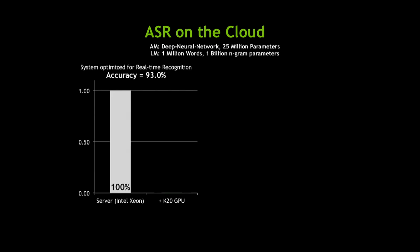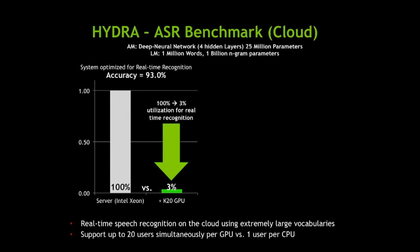On our cloud-based solution, we've optimized a system to run on Xeon Intel-based processors at real time. So using just a single core of an Intel processor, we can do speech recognition at real time and get an accuracy around 93%. If we incorporate a K20 GPU into this, we can get the same accuracy, exactly the same performance, using the same models, but now we can do it with only 3% of the utilization. And so this allows us to do numerous things. One, given the solution, we can now support multiple users on a single GPU compared with one user per CPU as in the past. Or two, we can go above what is possible today on CPUs and use much larger models that are not practical with CPU-based solutions, and use them in real-time systems because we've got the power now of these GPU-based solutions.